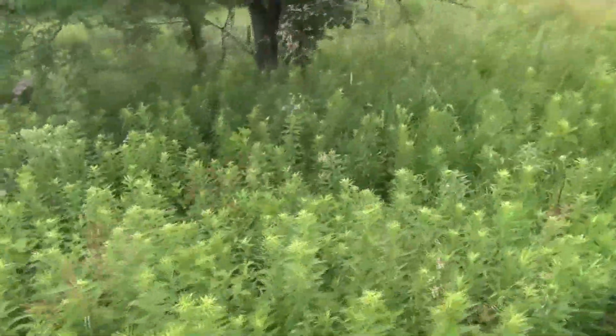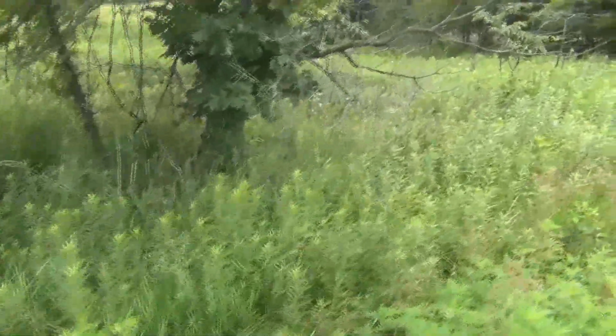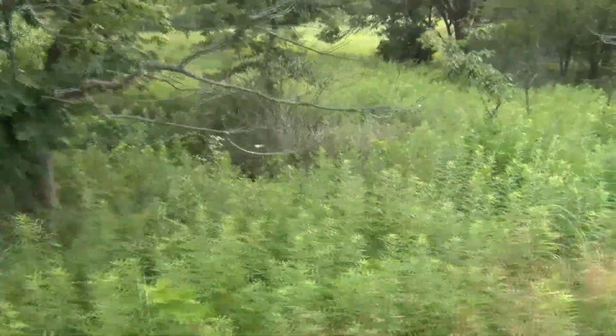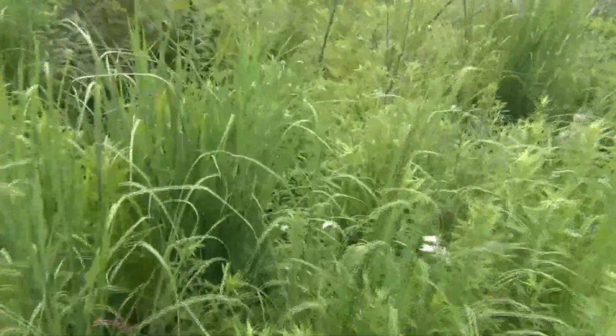So we're gonna stop the video and we'll come back up here in the cedar glade we burned this spring in a second. Oh wait, there's some more dead stuff down there. So this is looking pretty good. Okay, so let's walk in here. This is where we burned this spring. It's the first week of April, I think, maybe second.